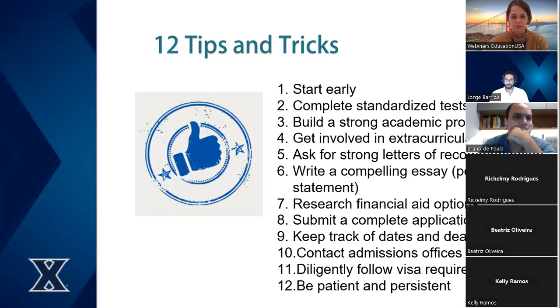Step 11, follow visa requirements. Again, as part of your research, you need to be informed about the student visa application process, what triggers that process, and once you are admitted in a U.S. University, what documents the U.S. University is going to provide you to start that process. Is there a cost involved? What documents do they require to provide you with that process? I'm talking about the I-20. Some of you might already be informed about that piece of documentation, but you need to do some research about that and be familiarized with that aspect of the process as well.